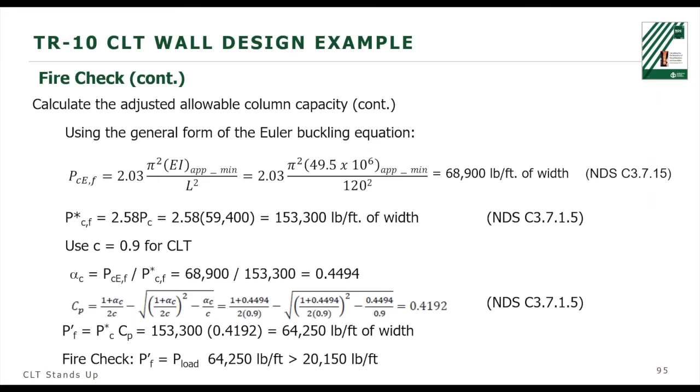Again, the Euler buckling equation is used to calculate the buckling capacity. P sub C star is our adjusted value with all of our adjustment factors except C sub P. And you'll see that we're using the adjustments for fire. So this 2.58 value comes from the NDS for fire adjustments. So going into our C sub P calculation, again from the commentary formulas, we check that our fire capacity does exceed the applied load. So we're all right there.